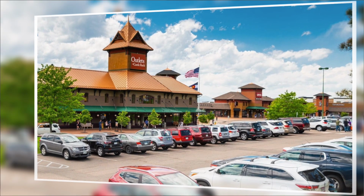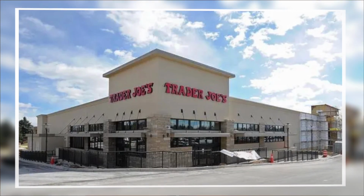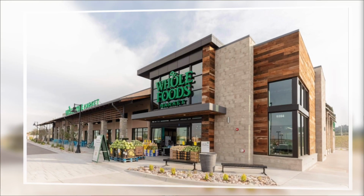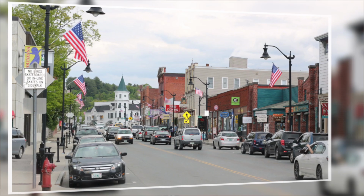Now, when it comes to grocery stores, you have everything. You have King Soopers, you have Safeways, you have Trader Joe's, you have Whole Foods, all these different grocery shopping options. Also, you have Costco. A new Costco is being built off Mineral between Santa Fe and Broadway. So a new Costco is going in there in Littleton. You also have downtown Littleton where you can do a lot of shopping.